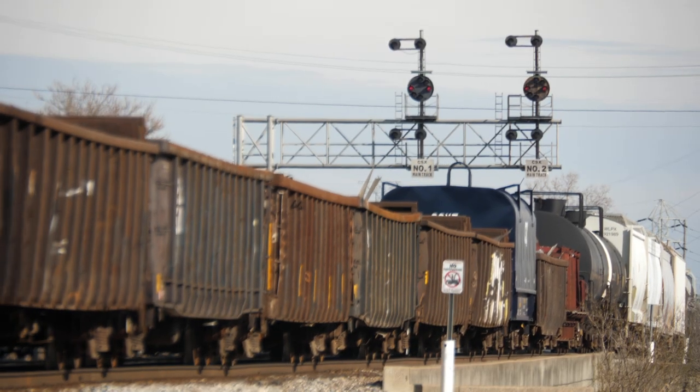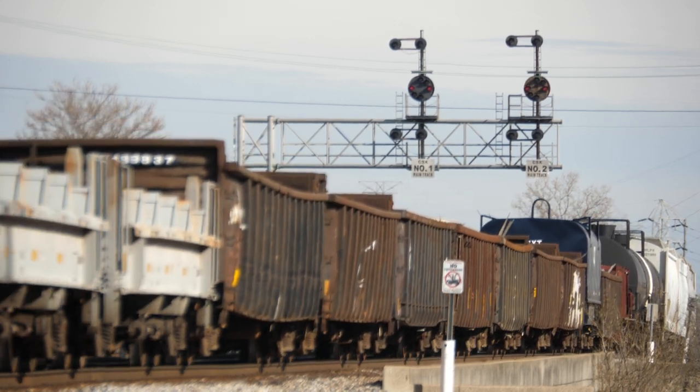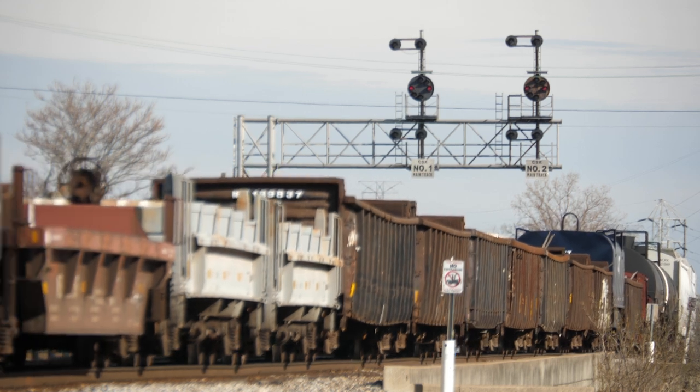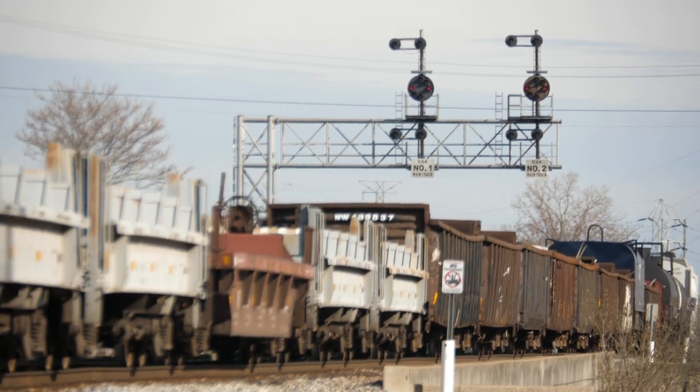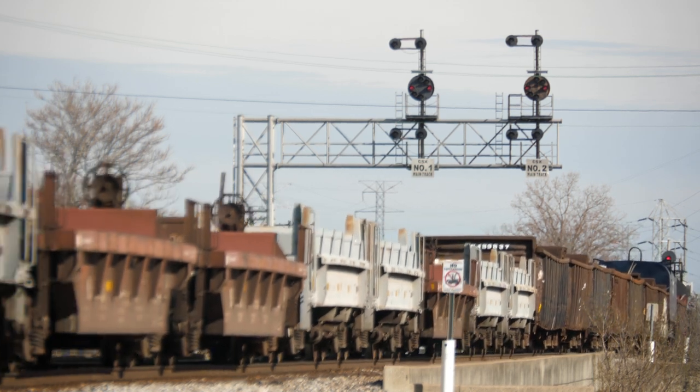I love these CPL signals, but I always worry. One day I'm going to get here and I'm going to see concrete footings for a new signal bridge, and with it, their demise. They're still going strong though, so hopefully they stick around for years to come. We'll watch for a bit, but I think I hear the train I was looking for.